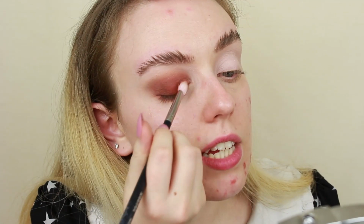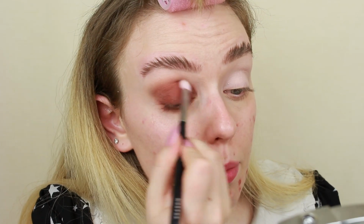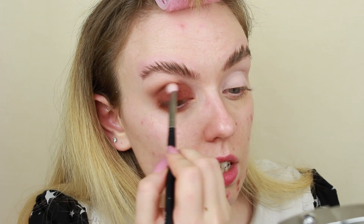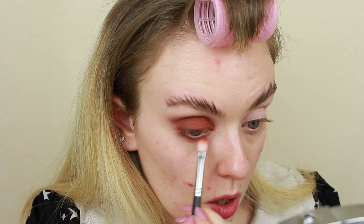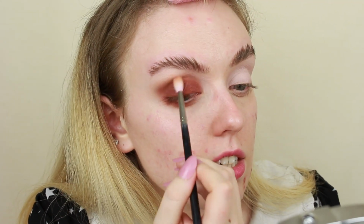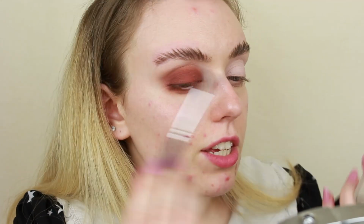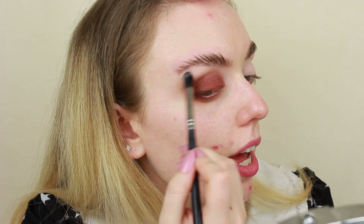And I think I'm gonna go back into my first shade and pack a bit more on the lid and really blend it into the crease. And then back in with that lighter shade just to soften it all out. And then I'm going to take a Morphe M330 and I'm going to go in with my really light shade again that I used at the beginning and just help finish blurring that all out.